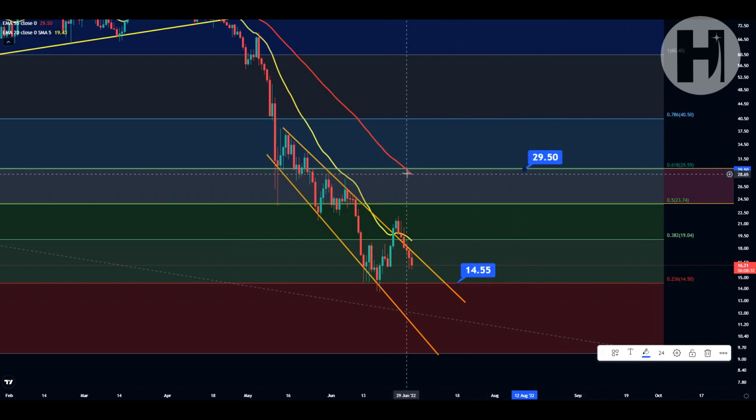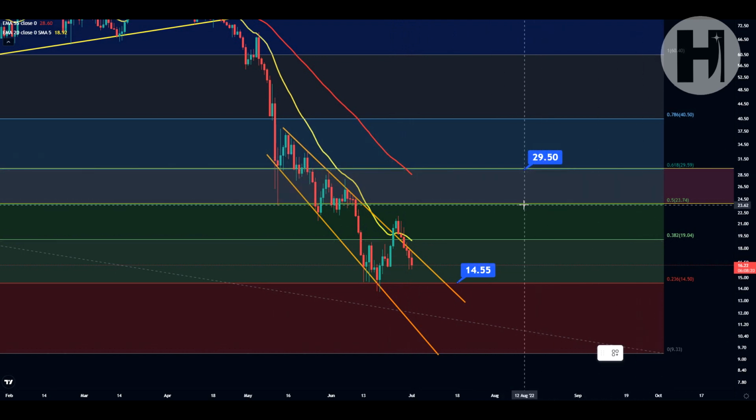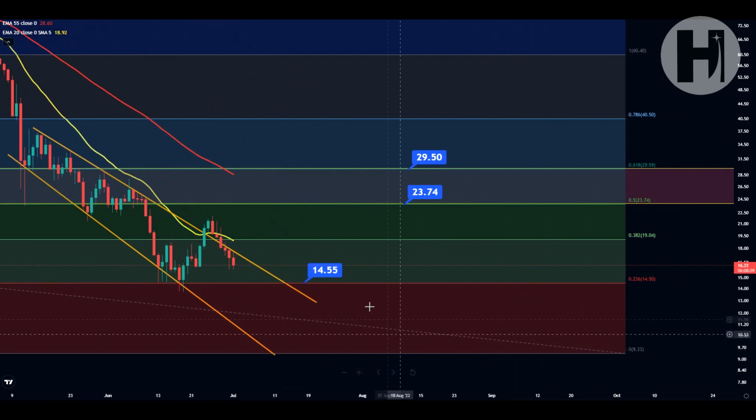I would keep an eye on the daily 55 EMA. That is a very important resistance level to break. So if you break the 20 EMA on the daily, I would target that. Obviously $29.50, and you have the 0.5 fib level here, which is equally an important level at $23.74. So you have a couple of targets to the upside. Potentially, we could see something like that.